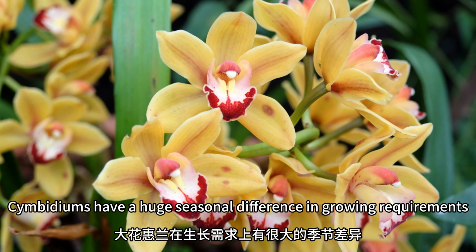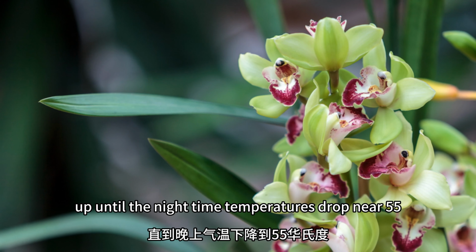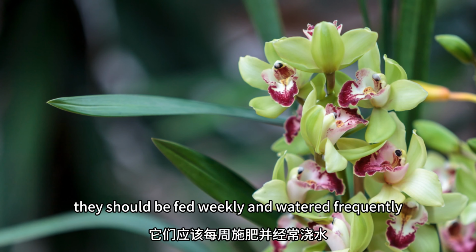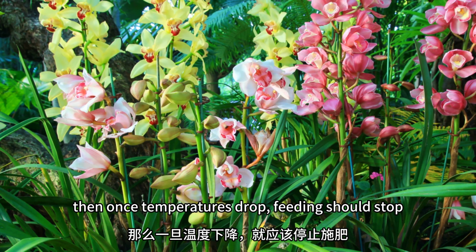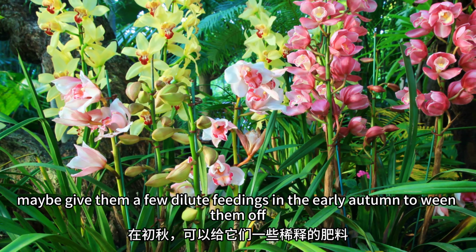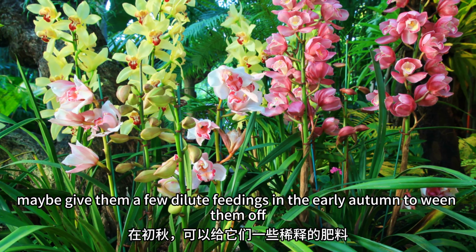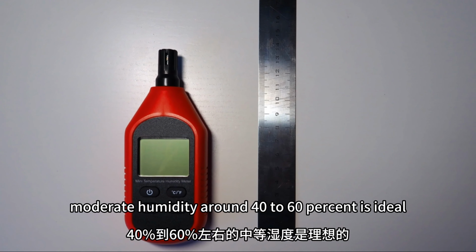Cymbidiums have a huge seasonal difference in growing requirements. In the summer, up until the nighttime temperatures drop near 55, they should be fed weekly and watered frequently, never being allowed to dry out. Then, once temperatures drop, feeding should stop, maybe give them a few dilute feedings in the early autumn to wean them off. Moderate humidity, around 40 to 60%, is ideal.